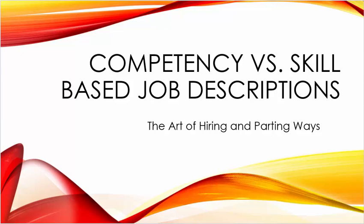There's more than one kind of job description? Yes, there is. Depending on the focus of your hiring process, you will most likely utilize one of these two types of job descriptions to introduce candidates to your program and to your open positions: skill-based or competency-based. Let's examine them a bit closer to clarify the differences between the two.